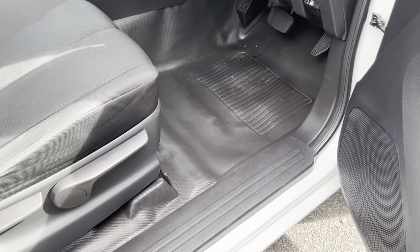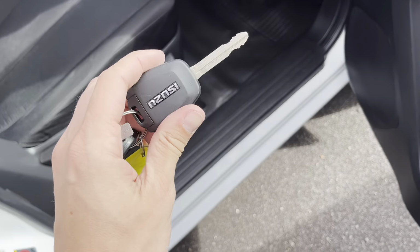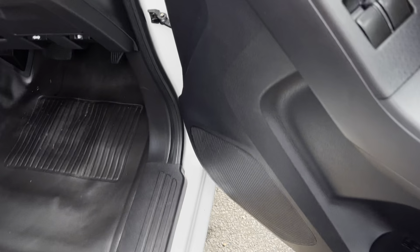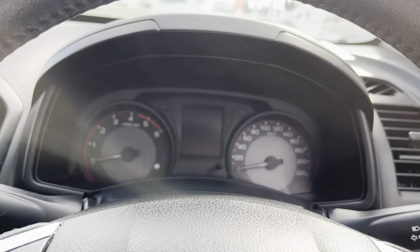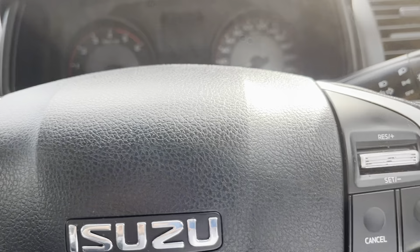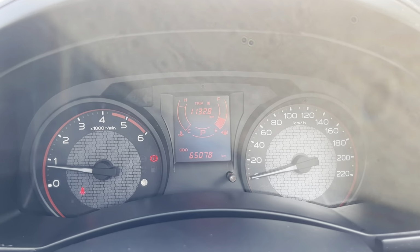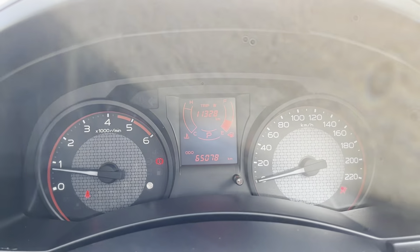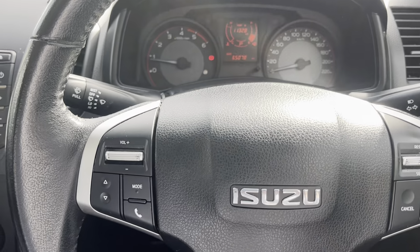Now I'll grab the keys out of my pocket here. So you do have your main and your spare key. This one's got your central locking and everything, so I'll use that one when I jump in the car. I'll get this started up for you so we can see. You just put it in the ignition, turn the key, starts up nice and easy. 65,078 kilometers on the clock. Coming back, a nice setup on the odometer.